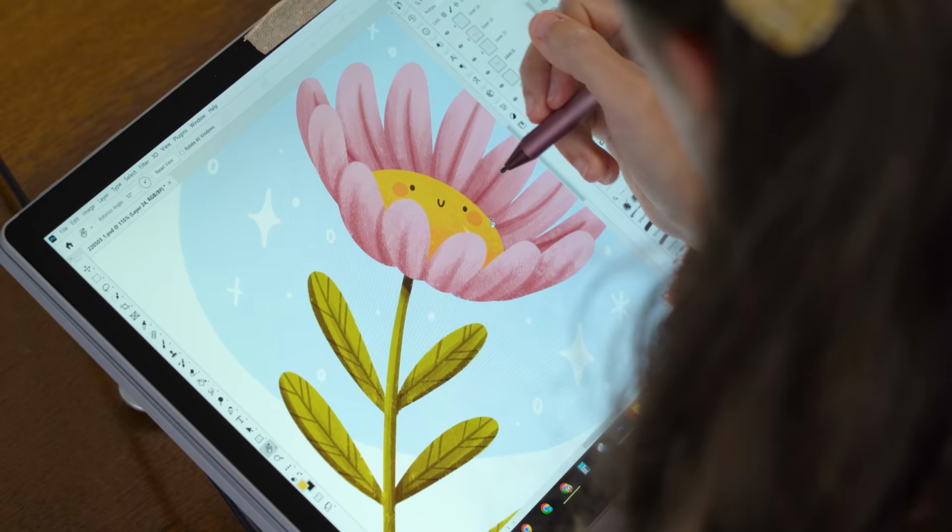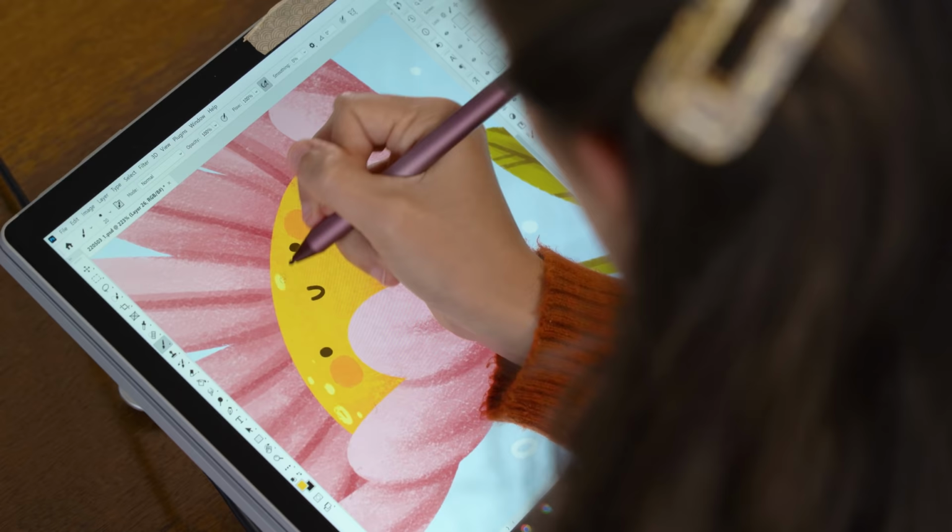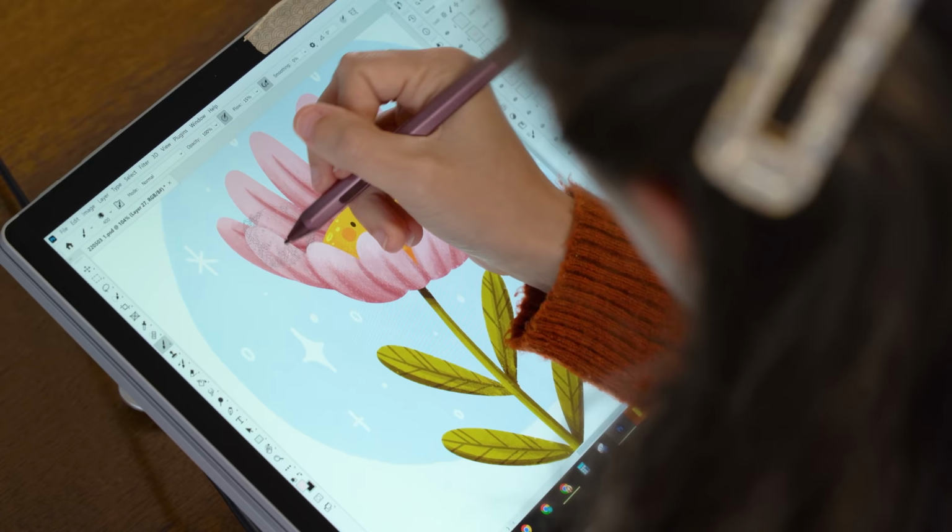Being able to draw quite quick and fun things like this flower makes it easier to post consistently because I really enjoy what I'm drawing and I want to do it. But I know if my art were more detailed and took longer to draw, then I wouldn't be posting as often, and I think that's fine too.